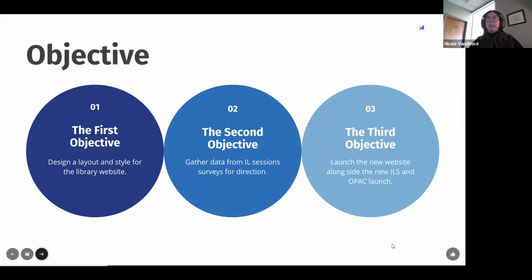The second objective was to gather data from our information literacy and library instruction sessions. We used the surveys and Project Outcome, and we used this for direction when it came to usability and things like that. And then alongside that, since we were in the process of migrating to Evergreen at the time, we were also launching a new ILS and a new OPAC. So we were also designing that as well. We were making sure that everything looked cohesive and also followed along with our college's style guide. So if your college has a style guide and things have to be certain colors, certain fonts, I'd recommend checking with your marketing department and seeing if your college does have a style guide to follow.